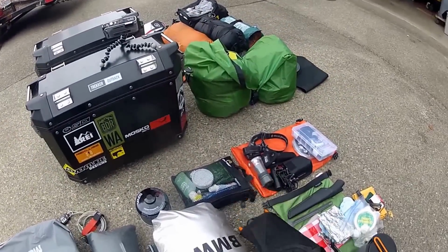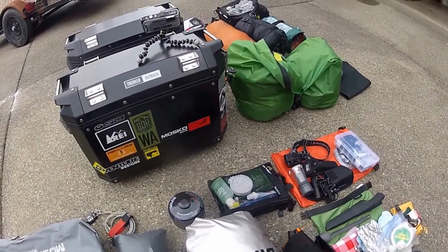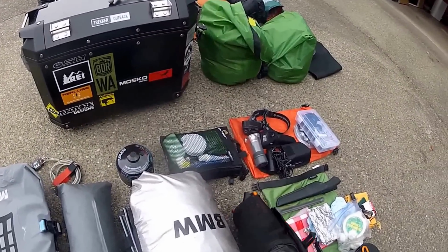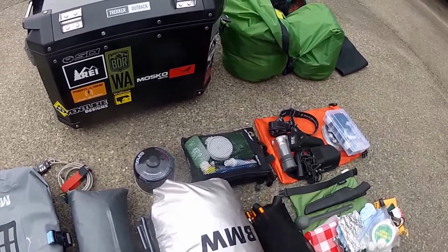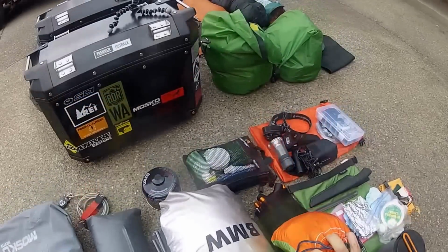Moving along, this is my REI Flex Light chair. Really, really super easy to put together, super light, and very, very compact. There's heavier and better chairs, I'm sure, but this is perfect for me.